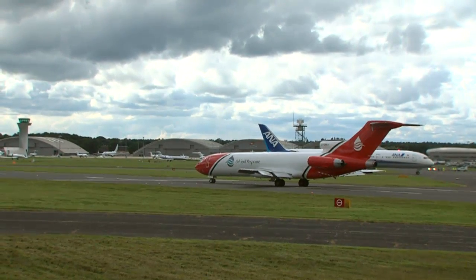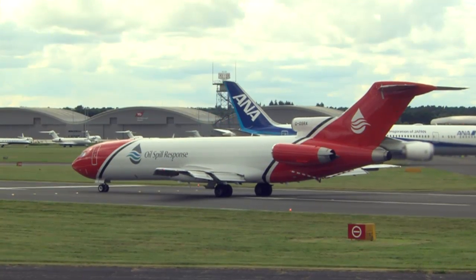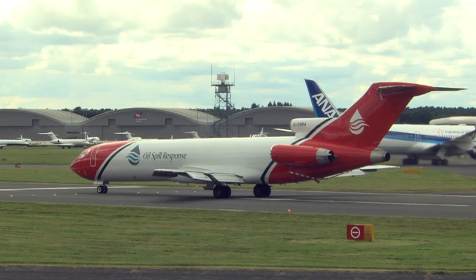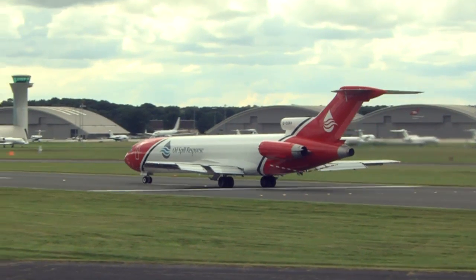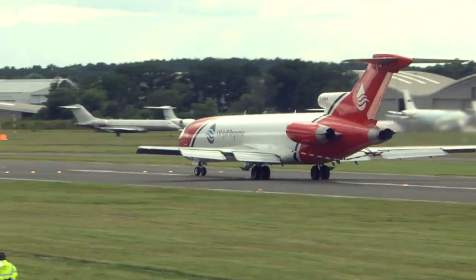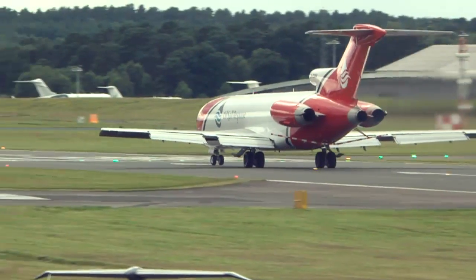So the 727 lining up on the runway. Very successful passenger aircraft in its time, now used for a very different purpose by the Oil Spill Response Unit, or Oil Spill Response Limited. Notice the registration as he goes past. I think that's quite slick.